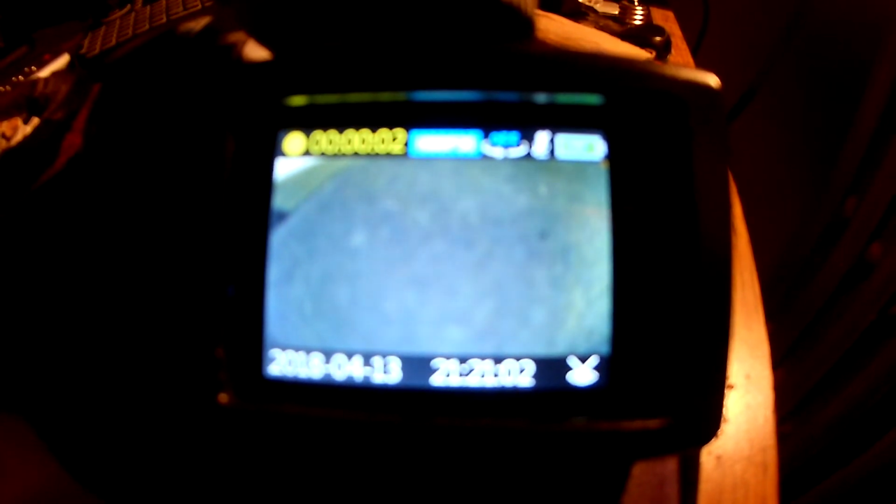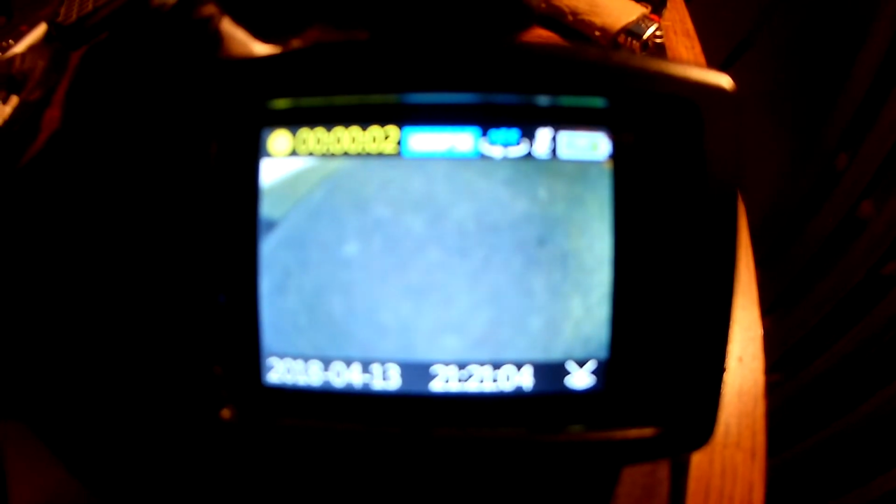So the camera's chirping, and if you look at the top, zero, and then 2 seconds, zero, 2 seconds. Every time it does that, it chirps. So it's trying to write another file, and it's not capable of doing that because there's no room left on the card. For whatever reason, the camera is not detecting that the end of card has been reached, and it's still trying to write files.